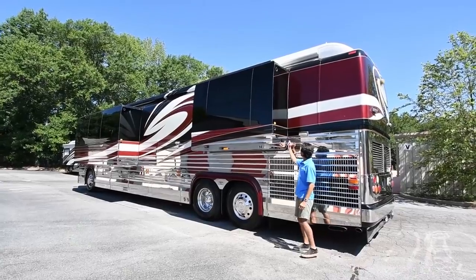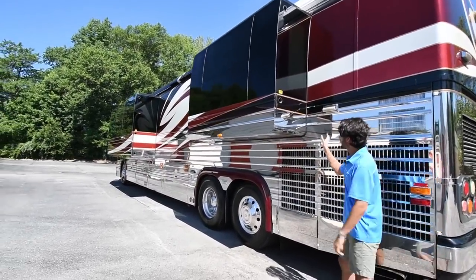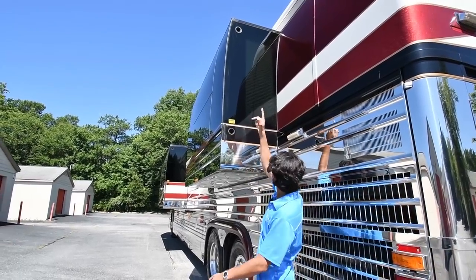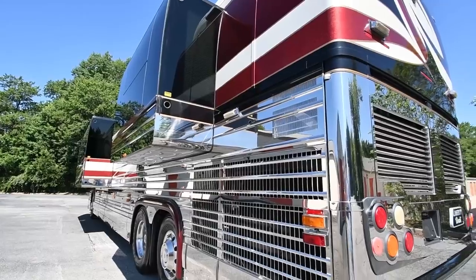Notice this chrome, this aluminum continuing on the slide. And by the way, the rear slide works the same way. The only difference is, obviously, it's smaller. There's only four locks, two on each side, one here, one up there. But the same deal with the seals, they provide you with that excellent seal up.